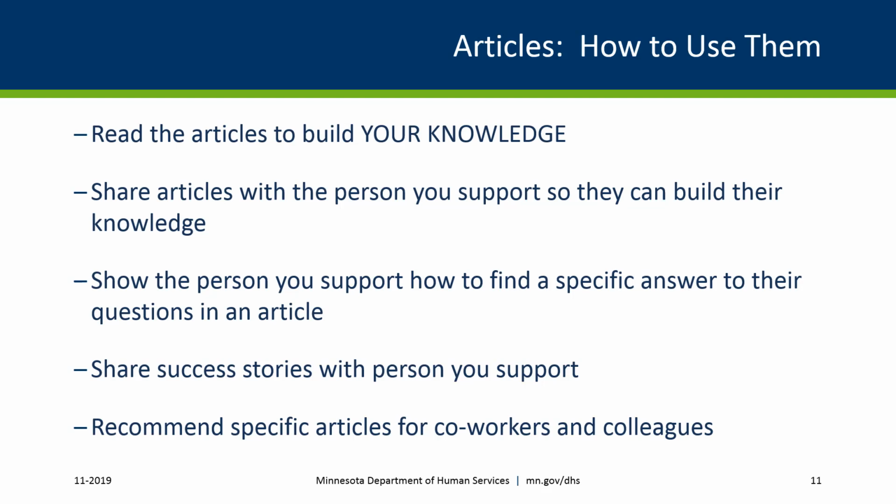Some people will be thrilled to have a place they can go to learn more about the benefits they receive, whereas other people may be overwhelmed by trying to read all that information, just because that may not be consistent with their learning style. So you'll need to be thoughtful about which and how many articles you encourage a person to read.